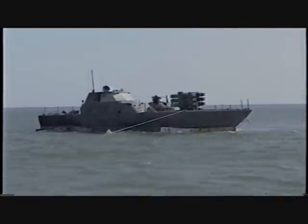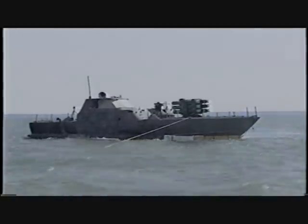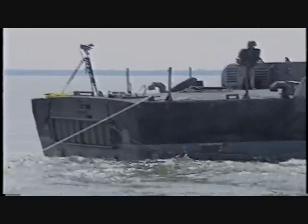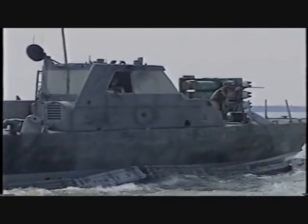Analysis of test results indicates that of the 17 25mm Mark 210 HEIT rounds fired at the Mark III patrol boat anchored at 3,000 meters, seven rounds hit the target. Of these, three penetrated and detonated on the 1/8-inch thick aluminum pilot house, three rounds hit the 1/4-inch thick hull and detonated without penetration, and one round impacted the hull without penetration or detonation.